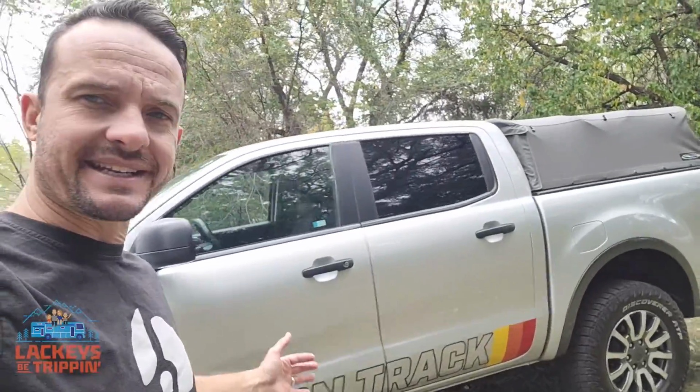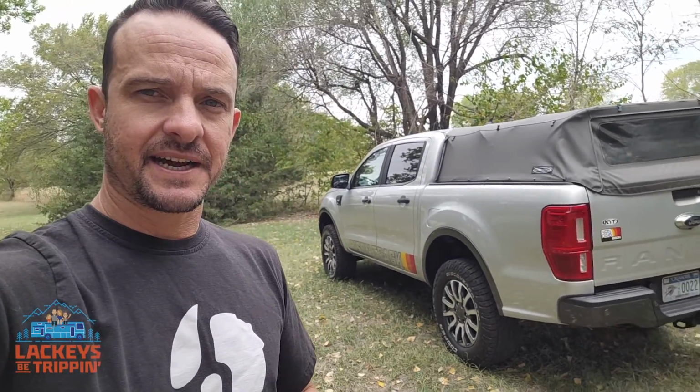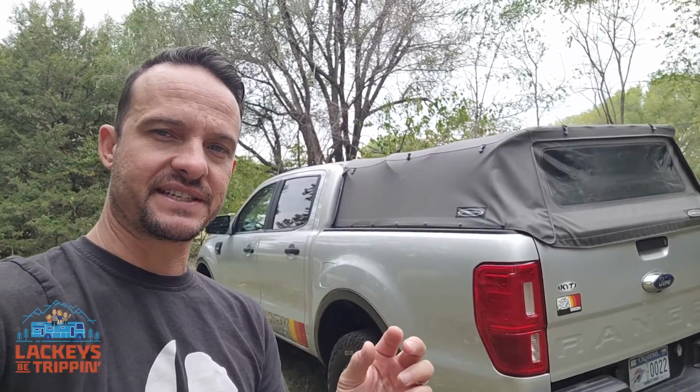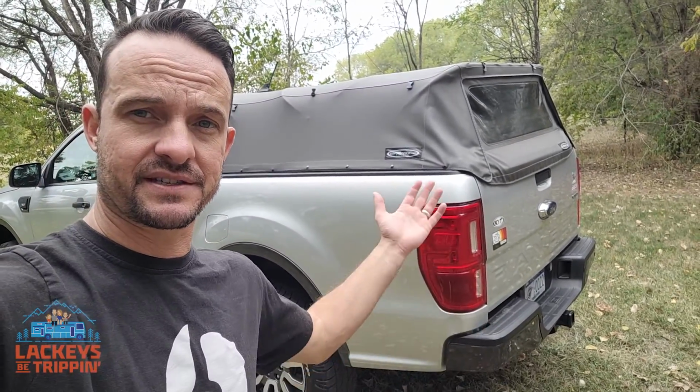So let's go ahead and get started here. I'm just going to talk about the exterior of this truck. Like I said, I've already kind of touched on it. I wish it was a little more aggressive styling wise. The front end is nice and sharp, but the back end, if I'm honest, the taillights are a little bit much for me. I feel like the F-150's taillights are maybe a little small, and then these Ranger taillights are huge. They're just too big.